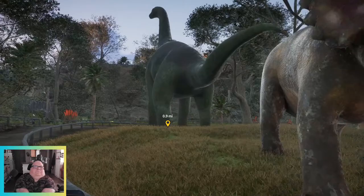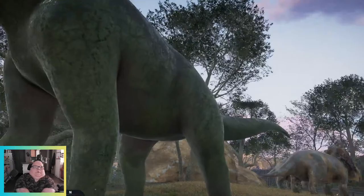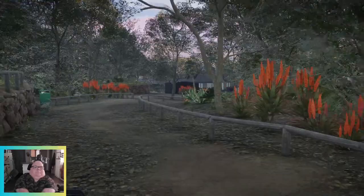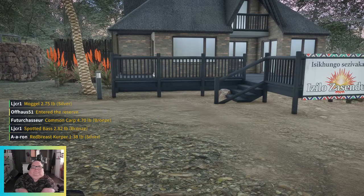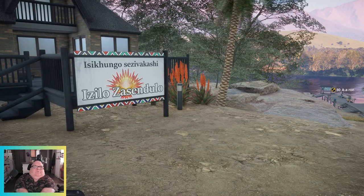Gives you a little background on the animals. Prehistoric animals. There's the name of the reserve. You see why I didn't try to pronounce it right.